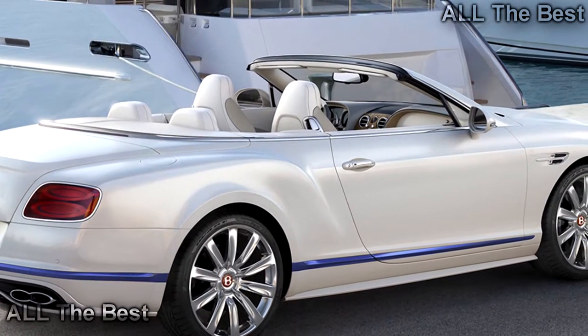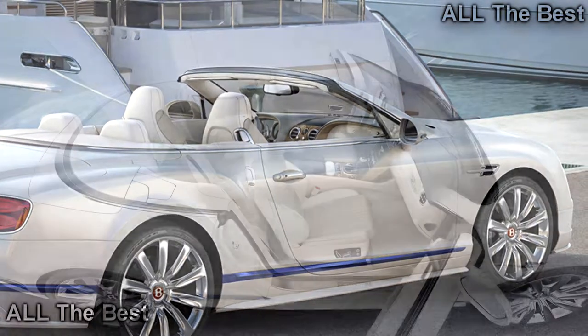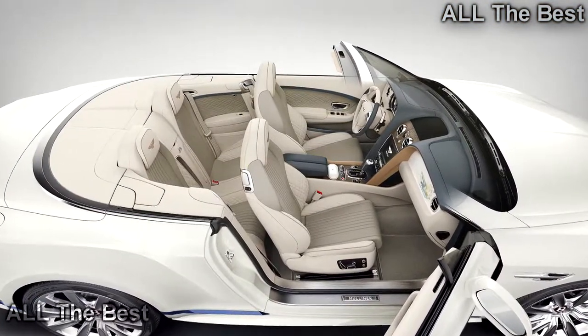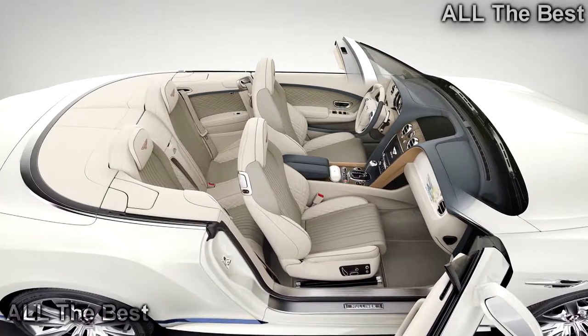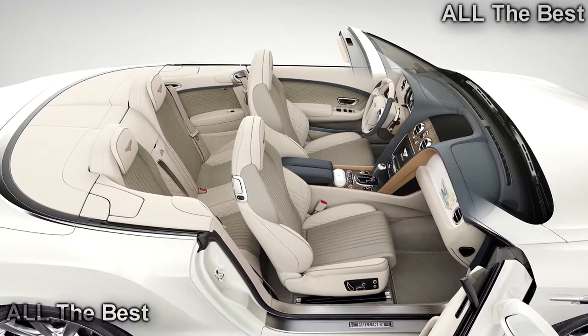Contrasting the pearl paint is a handsome stripe of sequin blue that runs down the length of the lower body, mixing well with the dark blue cloth top. At all four corners, polished 21-inch propeller wheels round out the design.